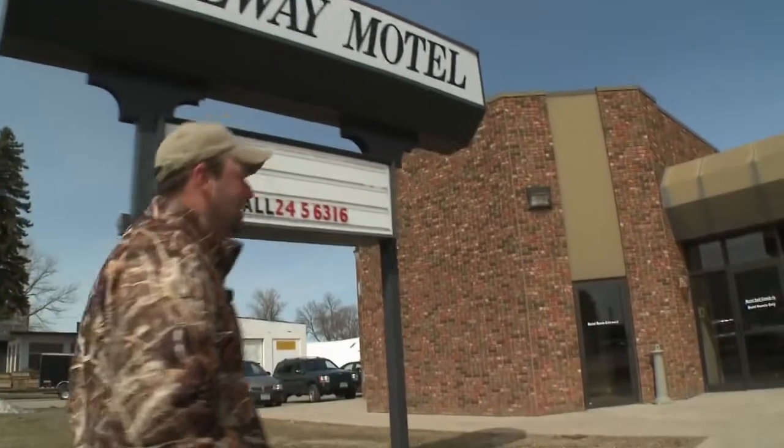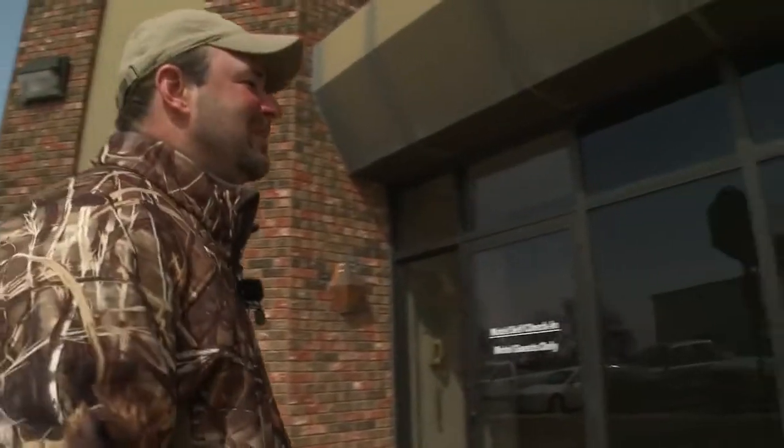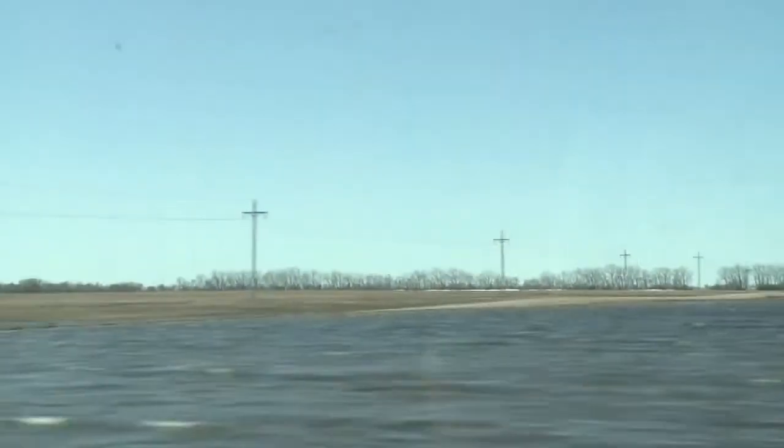We're just getting checked into our hotel, getting ready for our hunt. You want small town USA? Our hotel, well, it's a motel, is connected to the city hall and the library. So we can go see the mayor, we can get a book, and we can sleep in our rooms, all after we hunt. This is awesome.